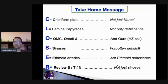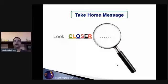People tend to see the disease only. Okay, the patient has posterior-ethmoid disease, anterior-ethmoid disease, frontal disease. They tend to see certain details in the CT, like the anterior-ethmoid artery, or whether there's dehiscence in the skull base or in the lamina, and they tend to forget all the other details if they are not reviewing it in a systematic way. I like the acronym CLOSER for this. So look closer. Hopefully you will stay safe and effective.